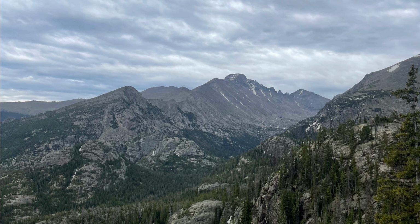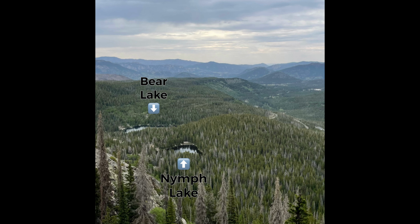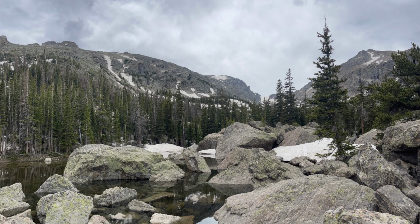As you move out of the tree line, you get amazing views of the glacier basin area, along with views of the previous Bear and Nymph lakes, with Bierstadt Lake in the distance. The trail really levels off at this point, and the rest is through more pine forest. You have a slight scramble area before you see the lake, but it's nothing major.